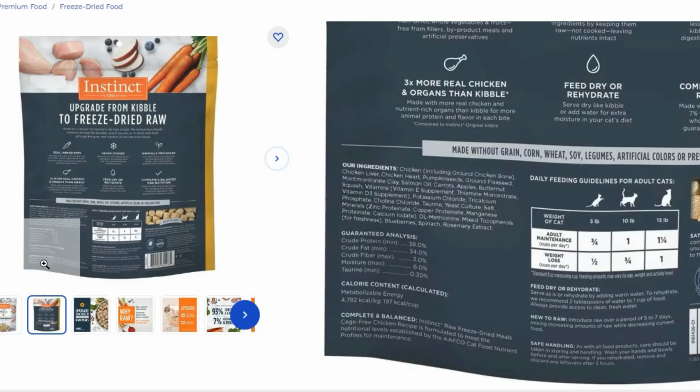For the ingredients, the first one is chicken, and it does include ground up bone. There is the muscle meat there. This also has chicken liver and chicken heart, so that's great. Chicken heart is great. And it also has a salmon oil. What I really like about this is that they actually tell you what type of fish oil they're using. Sometimes in cat foods, they just say fish oil, which kind of leaves questions there.